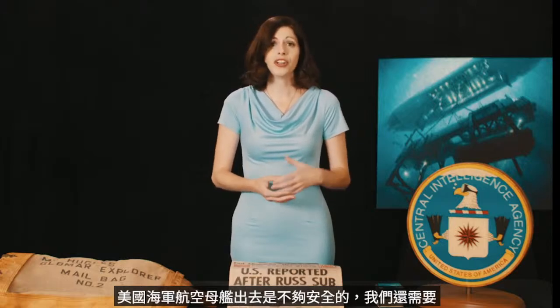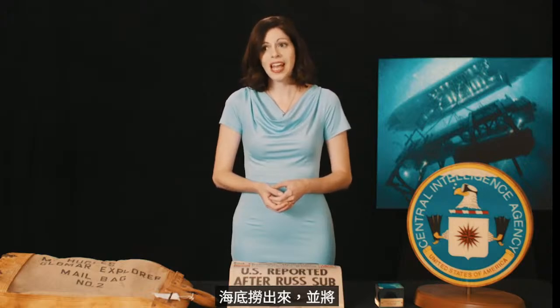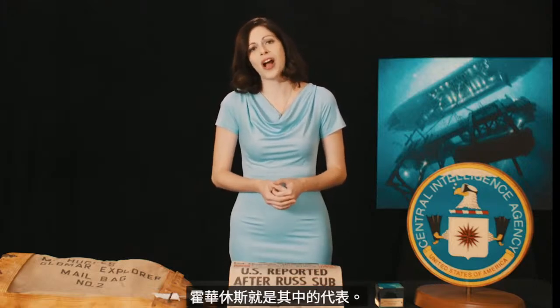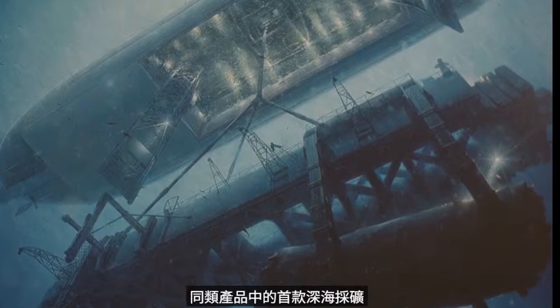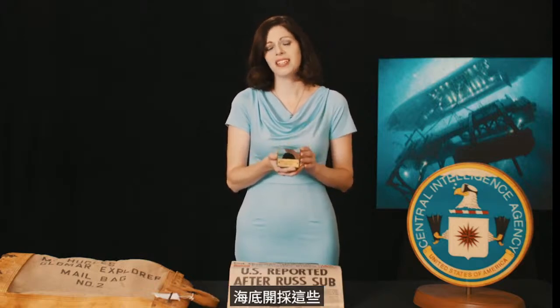And we also needed to create the technology that would go down and grab the submarine from the bottom of the ocean floor, and a vessel to house it. So really what we needed was the perfect cover mechanism, and that came in the form of Howard Hughes. The Hughes Glomar Explorer was first of its kind deep sea mining technology, because that was the cover. Howard Hughes was going to mine the ocean floor for these manganese nodules.